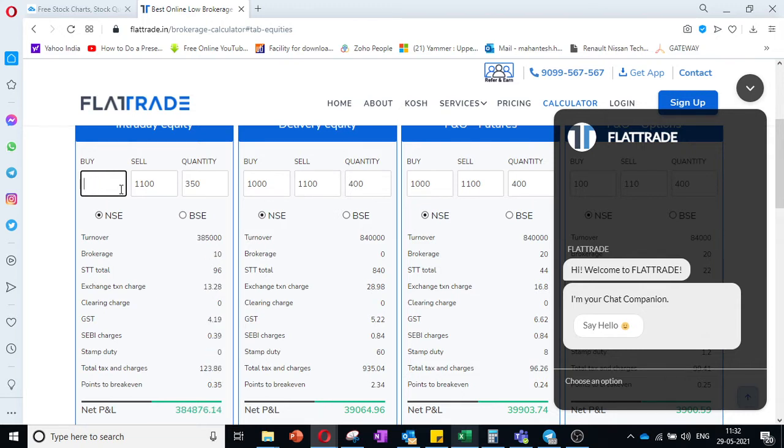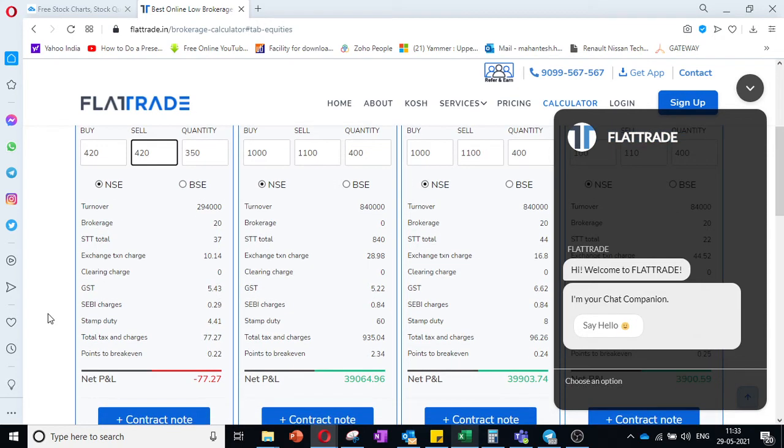How to calculate what the costs involved for this are? You just put the buy and sell price the same, meaning zero profit, zero loss. It will give you what the difference is. So you have bought at 420 and sold at 420. No loss, no gain. You may be thinking there are charges here. That is around 100 rupees roughly, 78 to be precise.